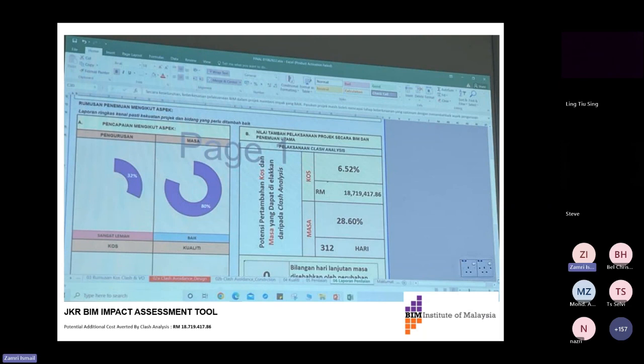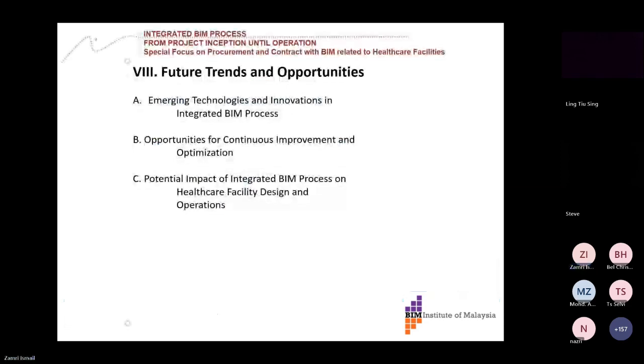So, but still, this is how the assessment outcome is. So what are the future trends we expect in terms of emerging technologies? Of course, now people are complaining that the limitation of implementing BIM is the cost. Cost of software, cost of training, paying salary and so on.